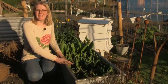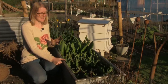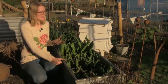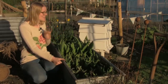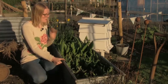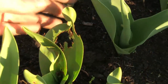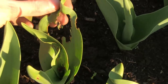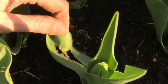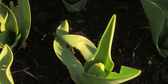So the tulip trough is looking a lot better than it did last year. I was so gutted last year when my tulips just got all that tulip fire and they didn't amount to anything at all. So it's nice seeing it all lush and green. And the only thing I am worried about, there's some quite massive holes in some of the leaves, like they've been nibbled, but I'm not sure by what. But there's only a couple, so fingers crossed that they'll be okay.